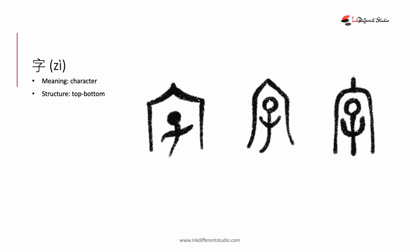This character meant women carrying and then giving birth to offsprings, which later evolved into a symbolic representation of one's identity. And this character represented a part of one's name. In this context, as I said, it simply means character. Nowadays, this character has a smaller roof part and has a character that means child under it. Basically, the structure remains the same, only that the house got smaller, making this character a top-bottom structure, and we will write this character from the top.